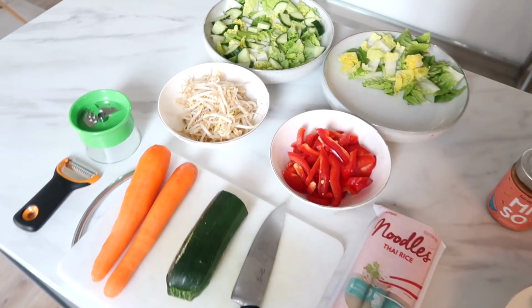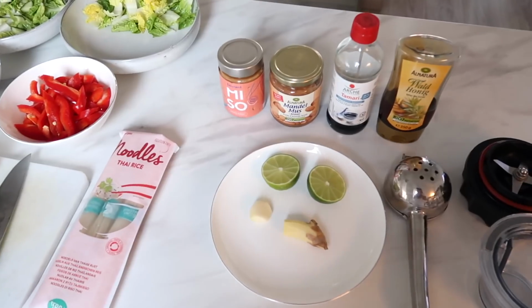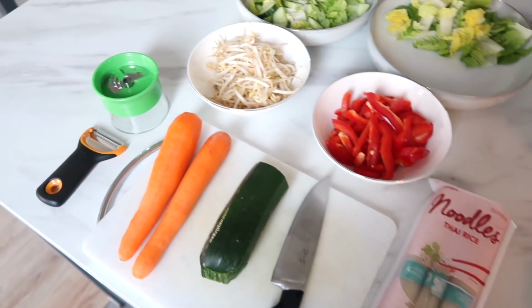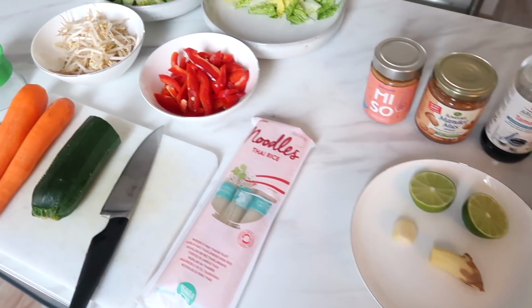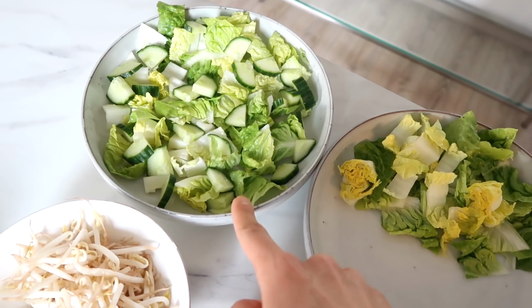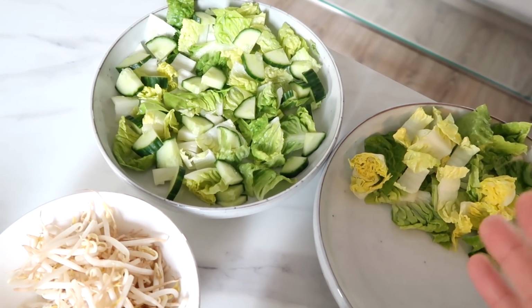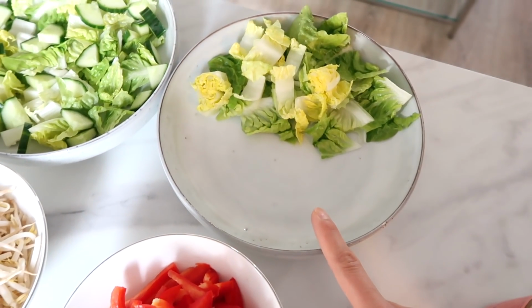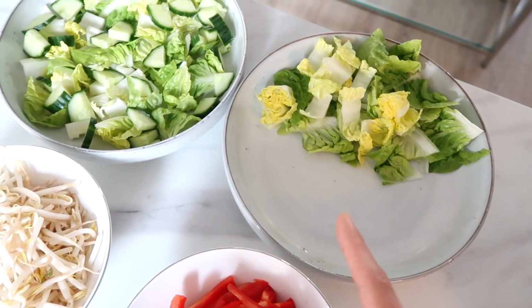Guys, it is time for dinner, and I'm gonna make one of our favorite meals at the moment, which is a pad thai inspired dish. I've already got 2 bowls here. This one over here is for me, so I'm gonna have more of a salad style pad thai with the noodles, and then Mo is gonna have a bit more of a warm version. So I'm gonna show you how to make both.